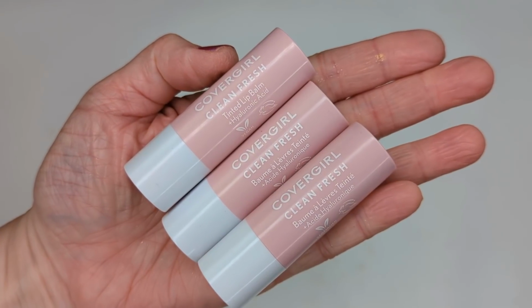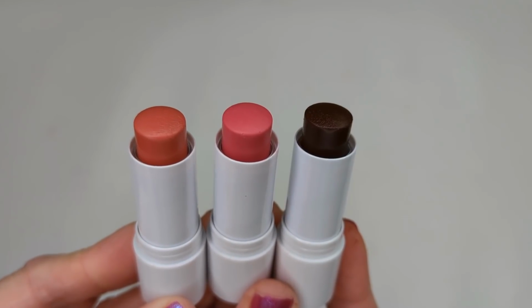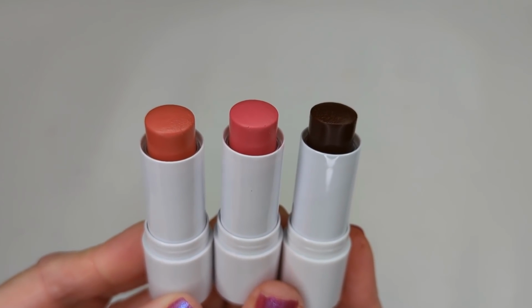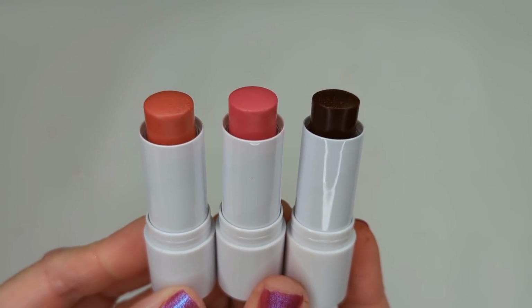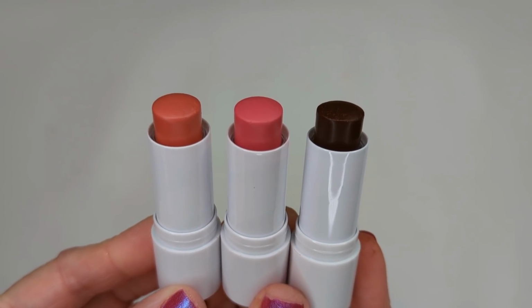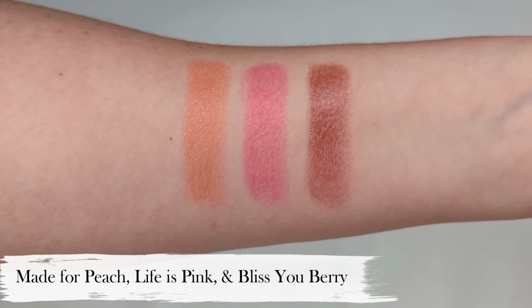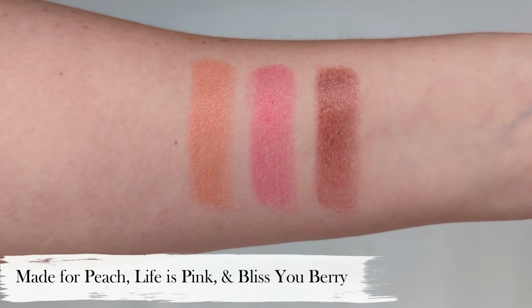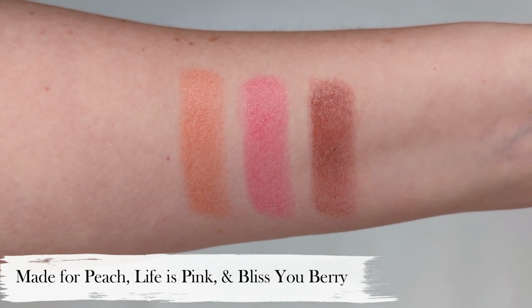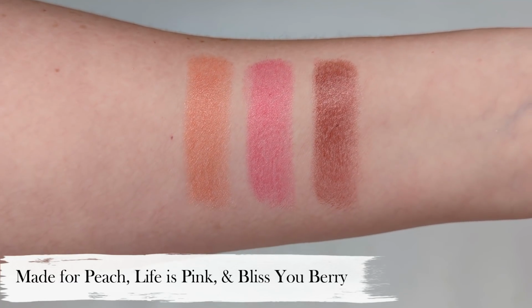So these are part of their Clean Fresh line, and they're $6.99 each. And the claims are that they have hyaluronic acid and pomegranate oil, a sheer tint, subtle, natural looking shine, and that your lips look healthier and renewed after 1 week of use. They also don't have a scent to them, which I really, really love. And I would agree with most of the claims. They do have a very subtle, natural shine. They're not super glossy, and they're not frosty like the old lip slicks were, so that's a good thing. They do have a sheer tint to them, and they do moisturize your lips.